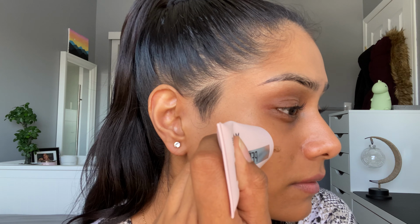As you can see, I have my forehead done and this side of my face. Are we seeing a difference on camera? This side looks more matte and it definitely does look more smooth. All right, let's finish up this side of my face. You can see on this side I have quite a few scars, so let's see what this can do. Also, it makes a really weird sound when you squirt it. I'm gonna see if I can make you guys hear what I'm hearing.